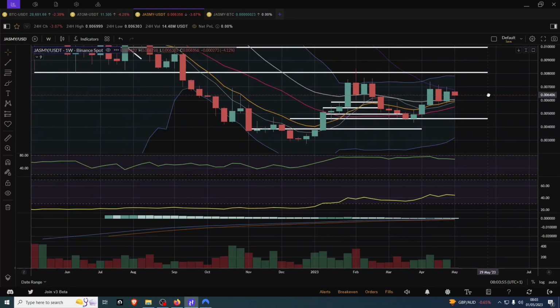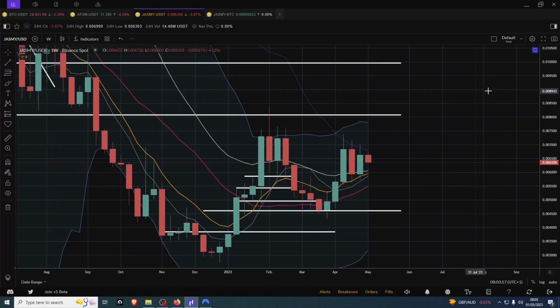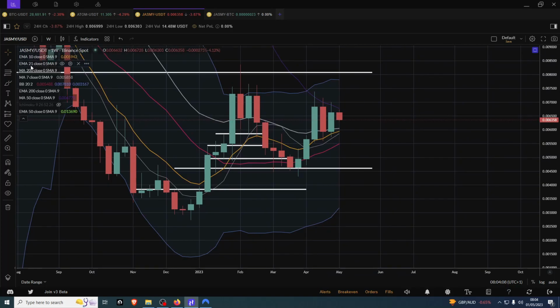But as far as the chart is concerned, like lots of charts at the moment, it's reclaimed moving averages. It's currently above almost all of them. There's this 50 simple moving average, which is hanging around this level, where we're getting rejected from roughly. I don't know where my 50 exponential's gone, to be honest with you. Don't know what happened to that.